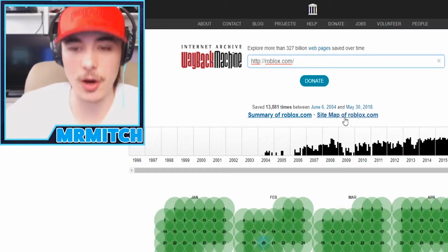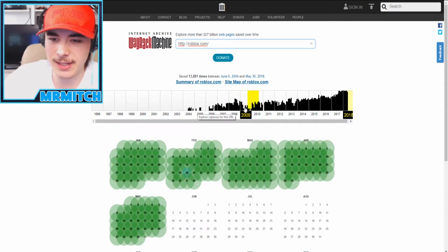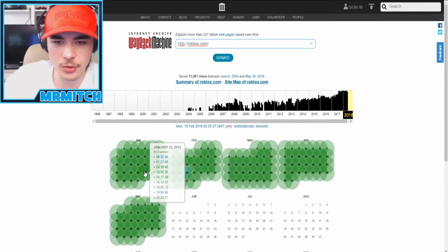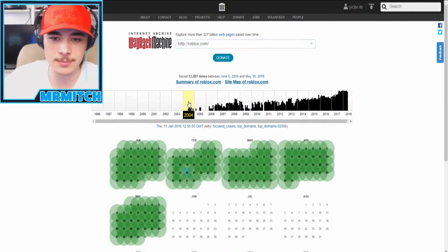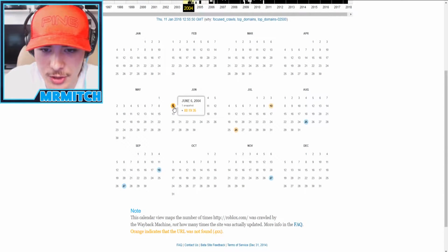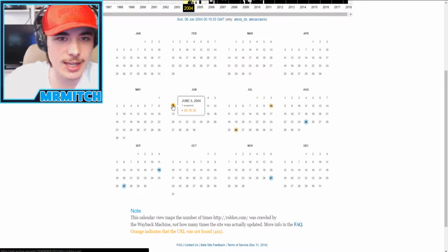So if you click on Roblox right now, you can see that throughout the years, it's been getting bigger. It died off a little bit in 2009, picked up, and it's obviously picked up ever since. Now, I'm not sure what the green means. The green might be days that it's up compared to downtime and stuff like that. Obviously, Roblox doesn't really have downtime, so you don't need to do that. But if we do click on 2004 and go down to, is it June 6th? We can see exactly what this thing looked like if I click it.